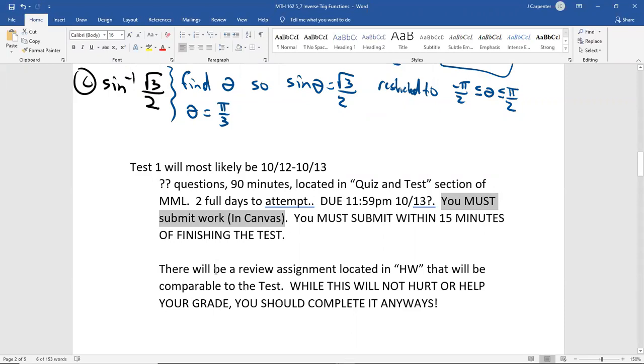You can take a picture with your cell phone if you have access to a scanner. You could scan your work that way, but just so I make sure you're not going off and doing anything weird, you do have to submit your work in Canvas within 15 minutes of finishing the test. So my math lab has a timestamp when you finish. Canvas has a timestamp when you submit that. If more than 15 minutes passes, and if it's 16 minutes, I think you probably know me enough at this point, I'd hope, to understand that that's fine.